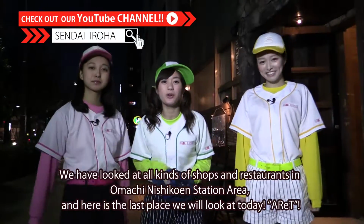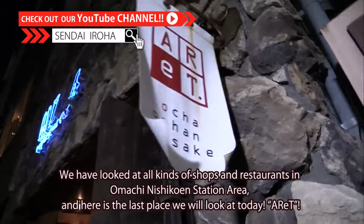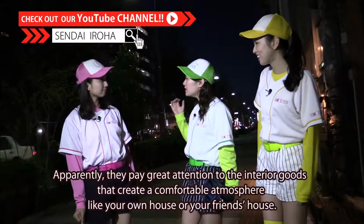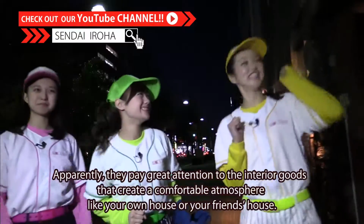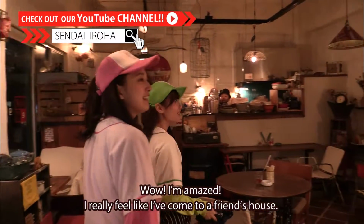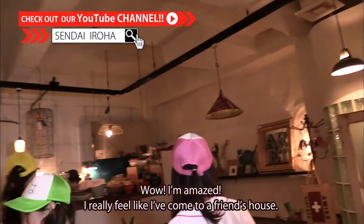We have looked at all kinds of shops and restaurants in Omachi Nishikoen area. Here's the last place we'll look at today, Aret. Apparently, they pay great attention to the interior goods that create a comfortable atmosphere like your home. Or your friend's home. Hello. Wow, this is amazing. I really feel like I've come to a friend's house.